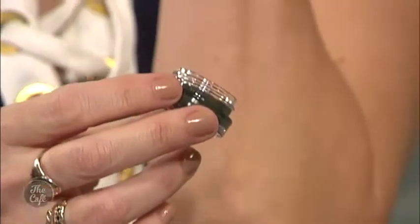Shiseido. Paint it on. Feels good. It's so easy to use, and that's an ink stroke liner, which actually is beautiful. So it's a gel, so it dries and it stays all day.